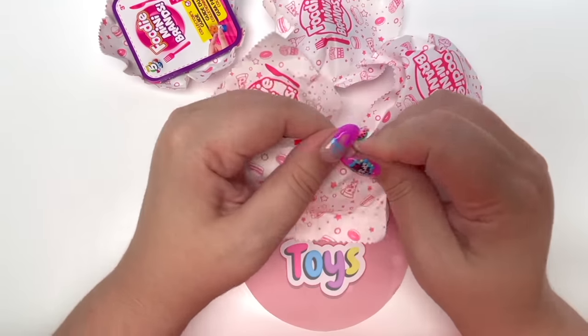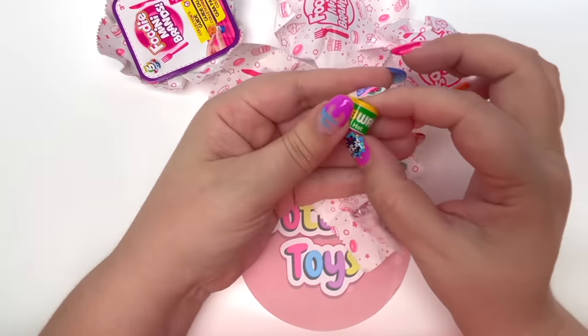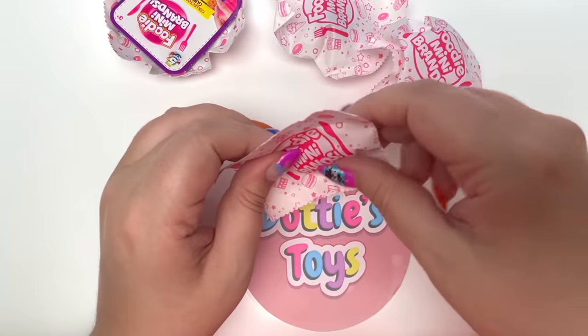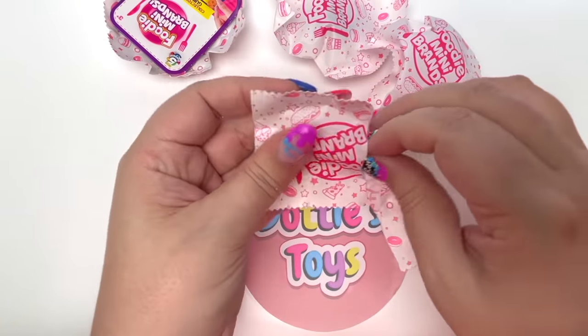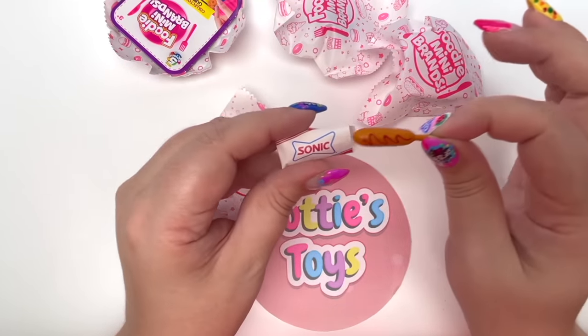So here is our very first one. And our very first one is going to give us, we have another one of the Subway soups. So here we have a very, very tiny package. I think it might be another corn dog, and it is. So we have our second corn dog for the day.